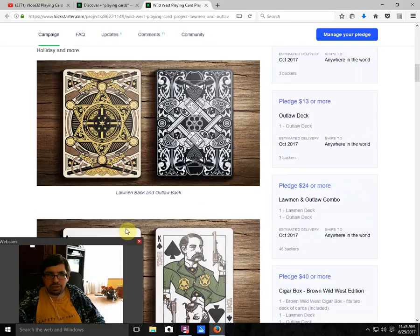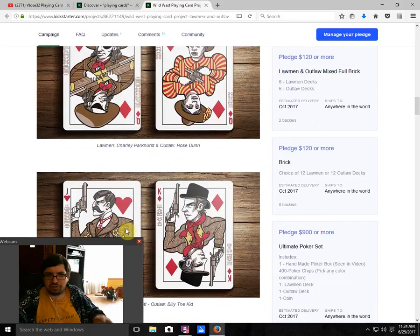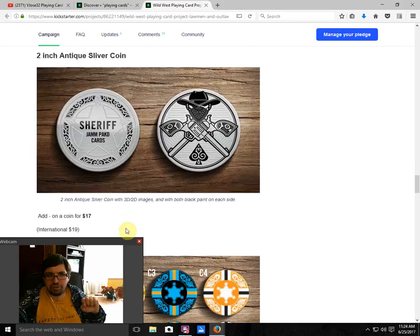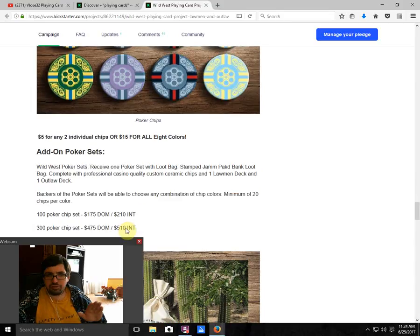Very nice back designs. Nice court cards. Kind of simple but nice. I like them. I like the stack. Both of them I do recommend checking out. There's also nice little cigar style boxes you can get. There's coins, poker chips, all sorts of stuff. I like it.